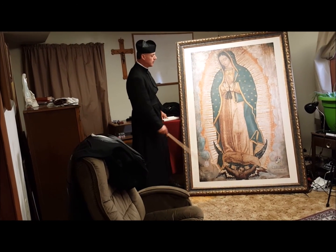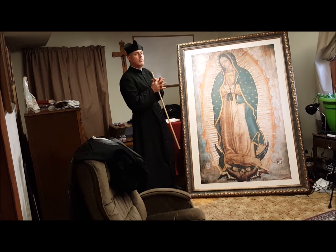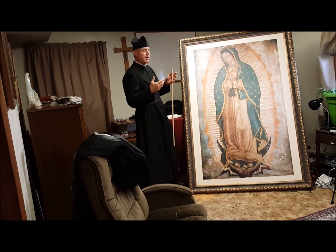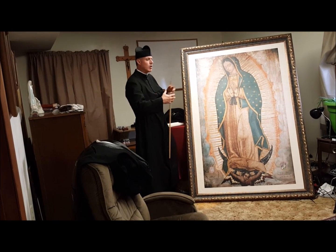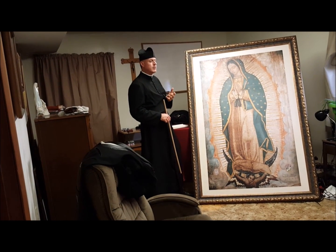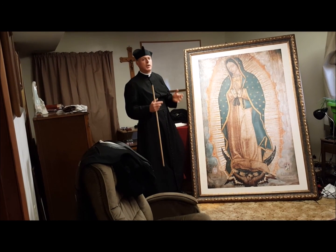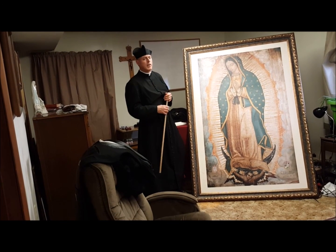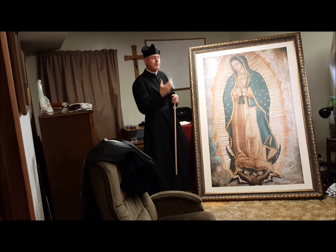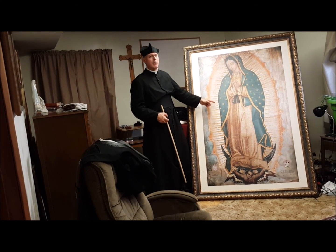Another detail is Bishop Zumarraga. He had made a novena praying for peace to come by Christ the King to Mexico, because there were wars, they were butchering all these people, and he begged the Virgin Mary for an answer to his prayers by somehow he could see Castilian roses, which only grow in Spain. And they're a rich, red, colorful rose with a strong fragrance. They don't grow in Mexico, especially in December.